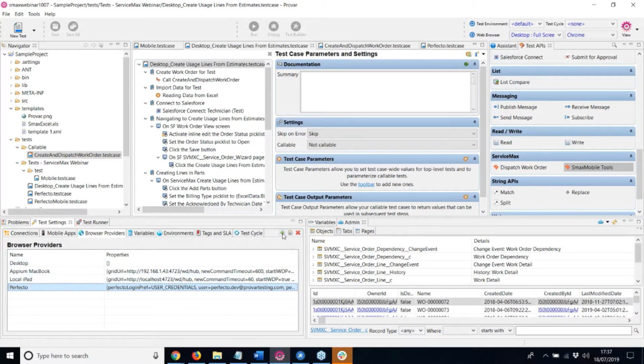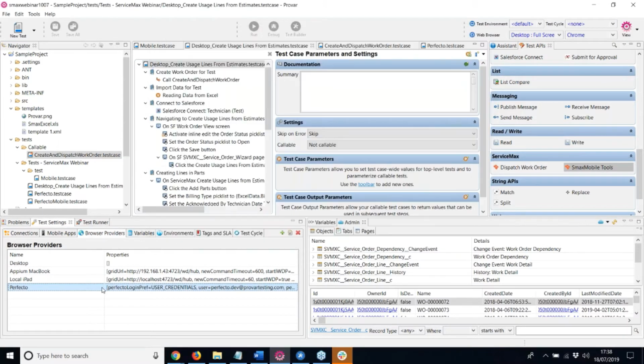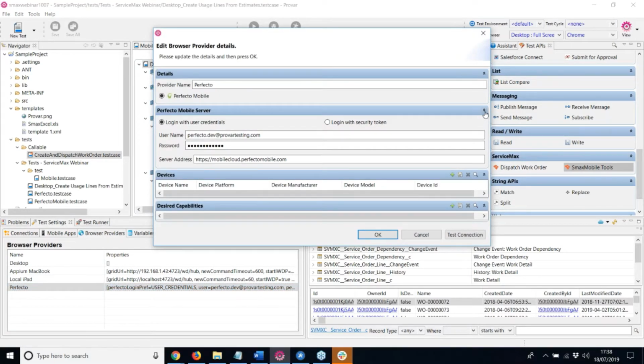Now, if I wanted to start from scratch, you hit the green button, and you can see here we can set up Selenium Grid, Appium, Perfecto. You, of course, need to know your logins and all the different URLs for your own implementation here. But this is how you'd set up a new one. What I've got is an existing one for Perfecto here. So from our perspective, all we can see is essentially our logins to Perfecto.